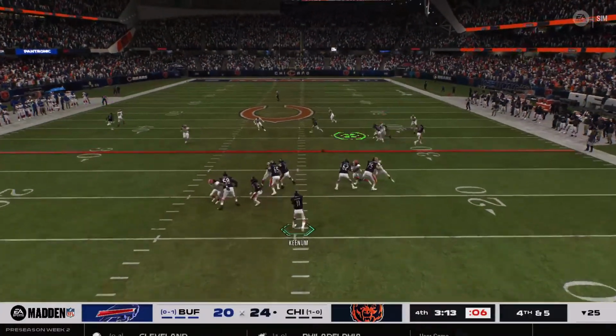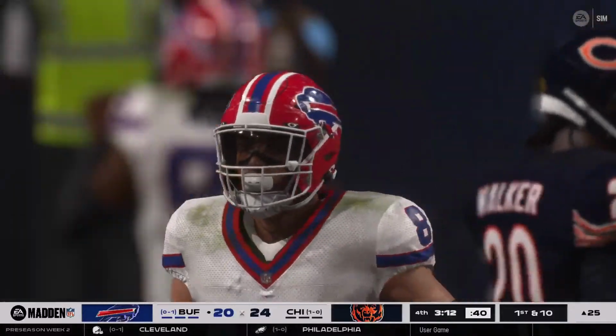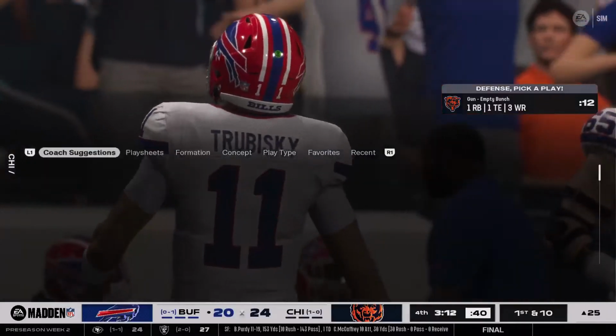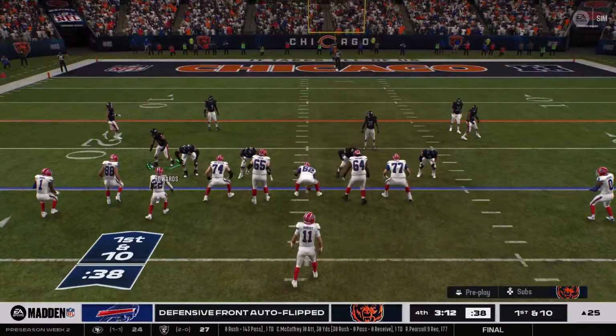Keenum to throw for it on 4th. And it's incomplete. They cannot convert, and they turn it over. The Bears tried it on 4th down, unable to convert. And the Bills are going to take over in excellent field position.